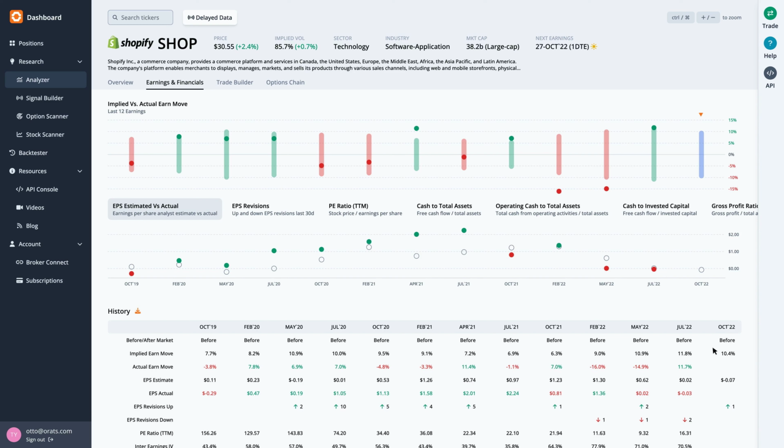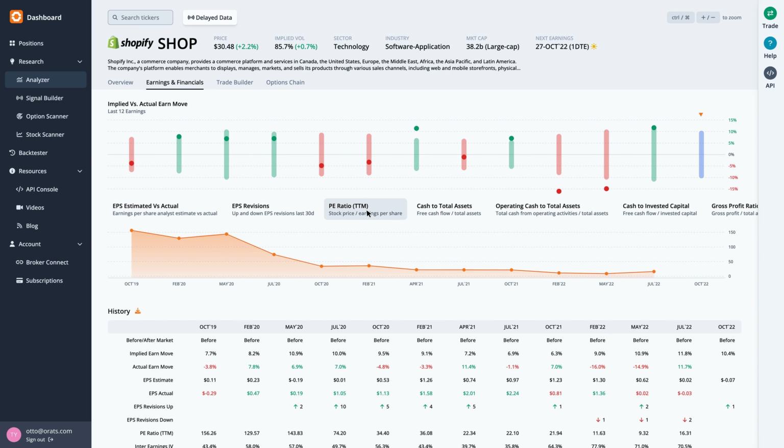We can overlay quarterly financial data by clicking on the ratios below the earn-move graph. Let's look at the PE ratio, which is the stock price divided by the trailing 12 months earnings per share. For SHOP, the current PE ratio is 14.1, which is 75.0% under the average for the last 12 earnings observations.